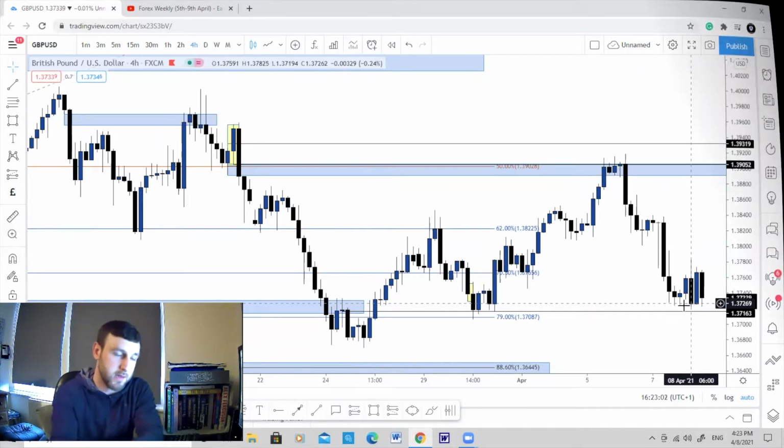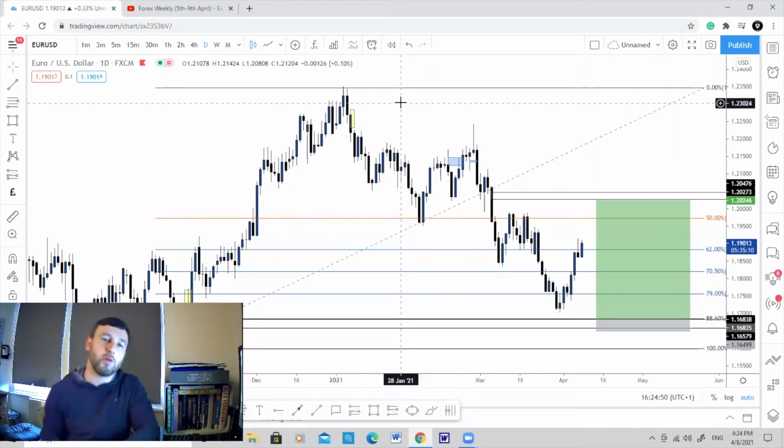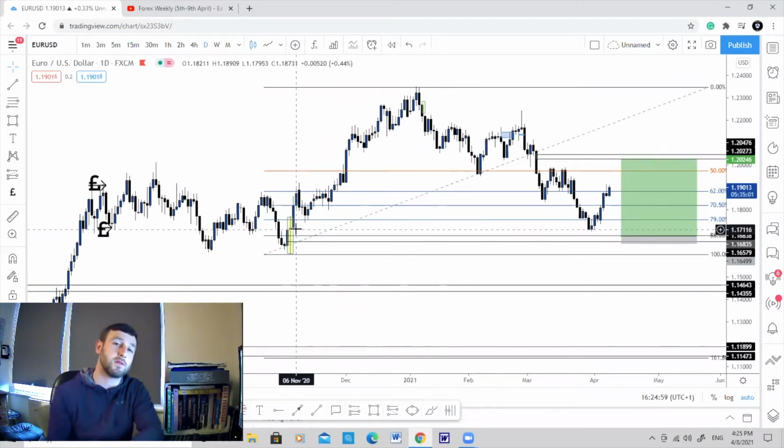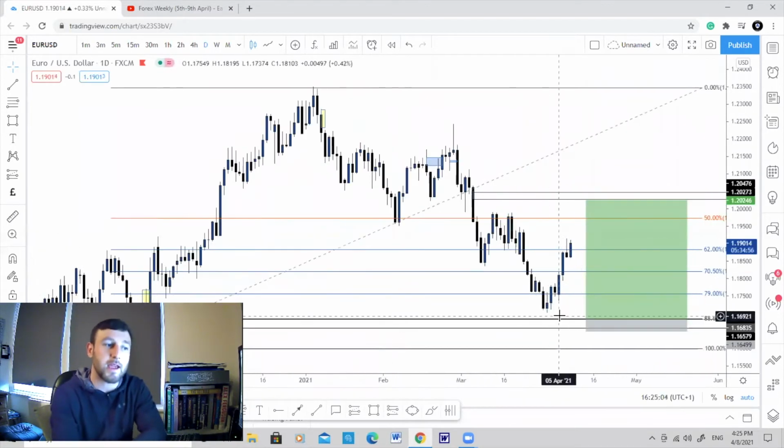That's the pound USD. Okay, guys, the next one was Euro USD. Now, this one just missed. What I want to explain is I was mentioning this area here, this candle. It's actually played into the body perfectly. My problem was I've gone for the round number again, so I'm looking at the 117 mark to take an entry for the buy.